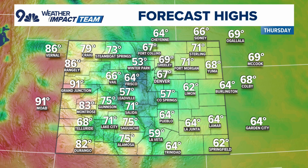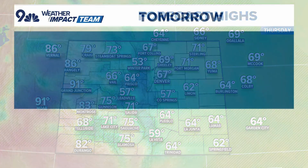Nothing severe. This weekend will definitely be the time to go out and do your plans and do any activities that you couldn't do the last 2 weeks because of the severe weather. Here's your forecast, the highs across the state: the eastern plains, the low 70s there, 71 up in Sterling, and then as I mentioned, Grand Junction is going to get warm once again this afternoon with 91 as the high, 67 here in Denver, and also 67 in Fort Collins and 69 in Greeley.